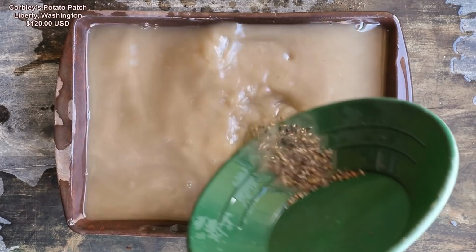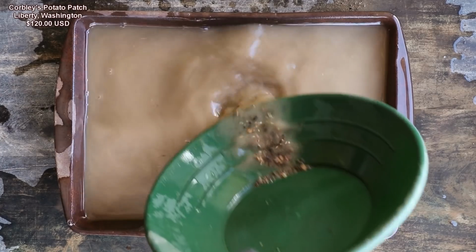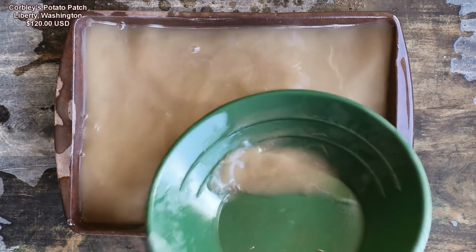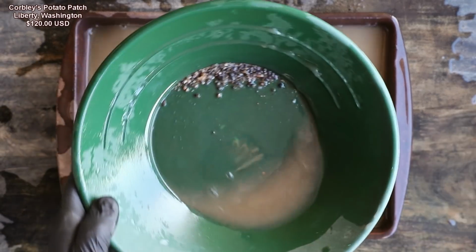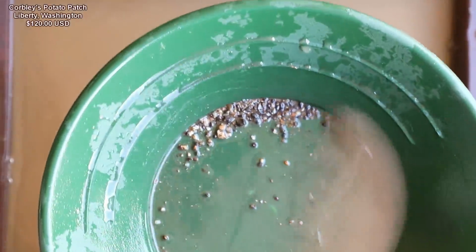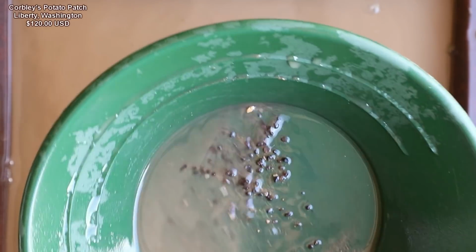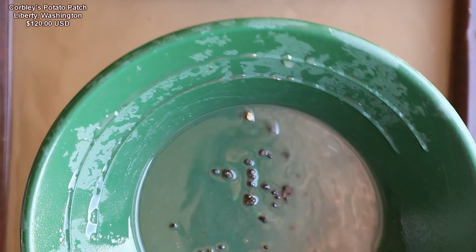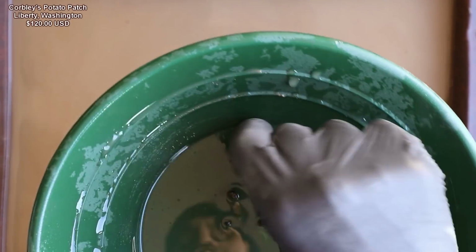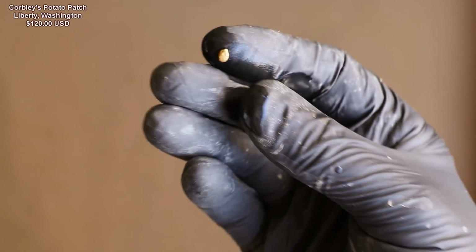All right, we're getting down to the end. If there's any nice gold in here, this is gonna be it. It'd be nice to find a picker or a nugget or something. Let's see. Yeah, man. I found a potato. One nice picker in there. Look at that. It's a pretty nice piece right there.